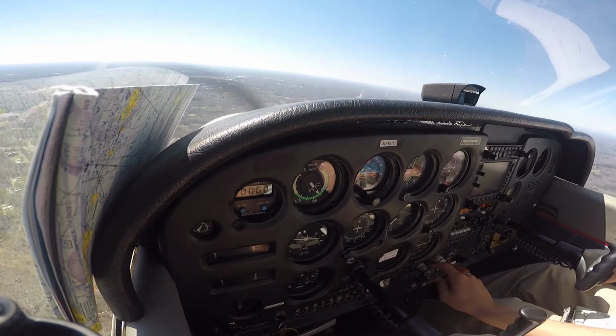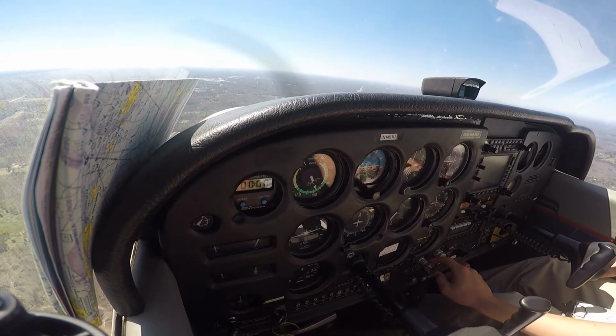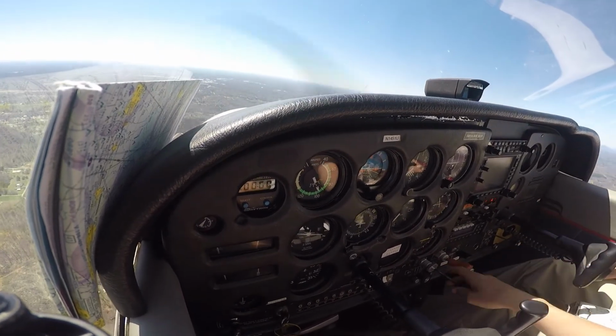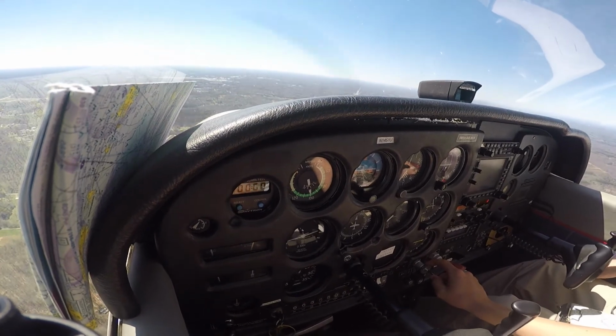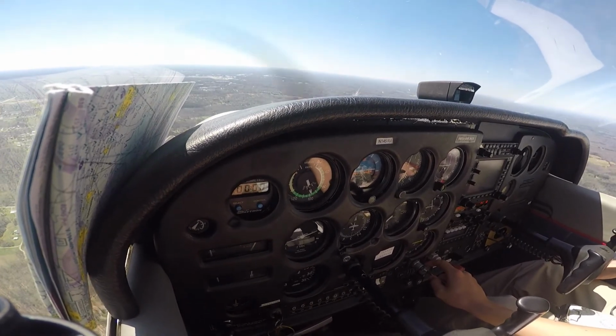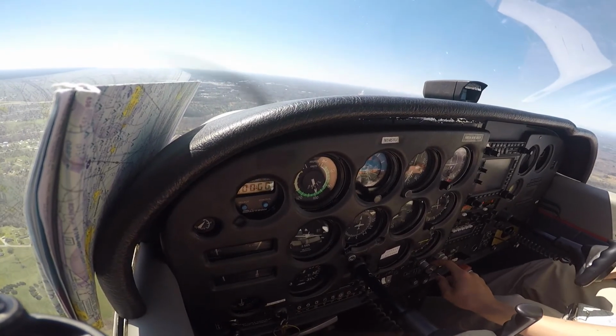Yeah, I need to get another fuel stick for the Cessna. Well, you got the older one, the big one. I'm just missing mine. Oh. I need to get another one. I got one for the S model, but I need to find my other stick.